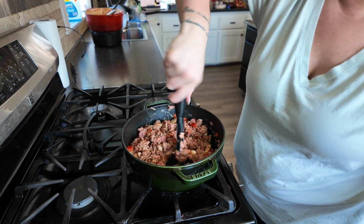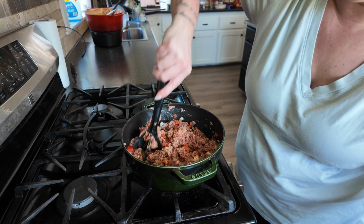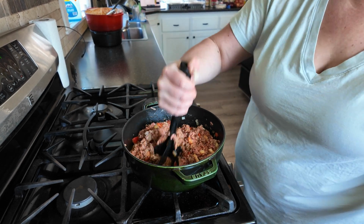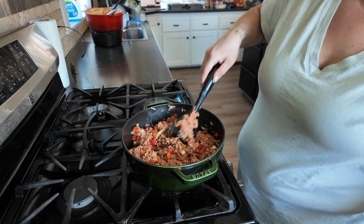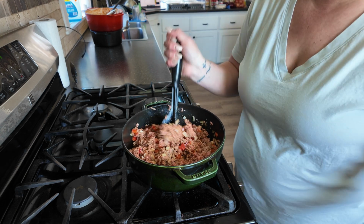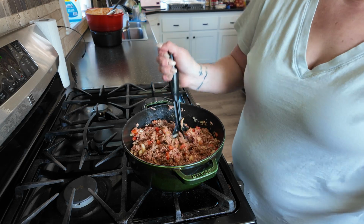We're going to let this continue to cook until the vegetables have softened and the meat has cooked through. We want the meat to be completely cooked before we add in our remaining sauce ingredients that make this an actual sloppy joe. We want it to be all cooked down first. That way we can just reduce it and let it thicken up after that.